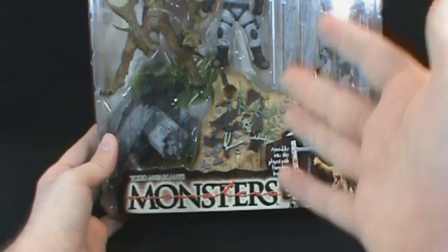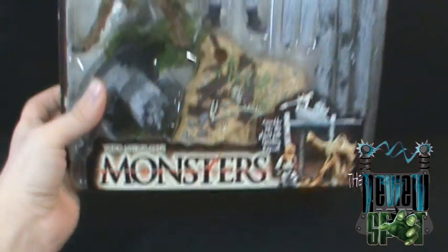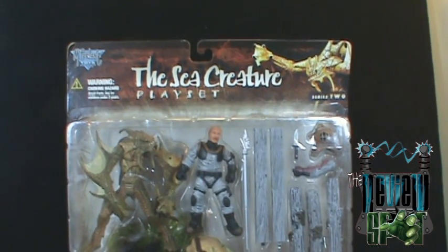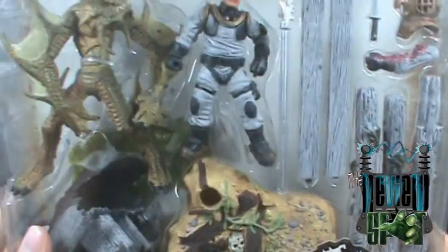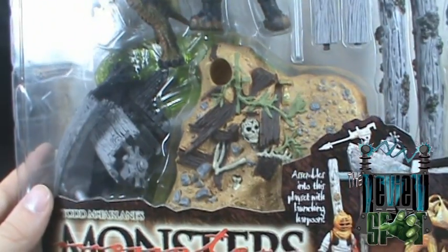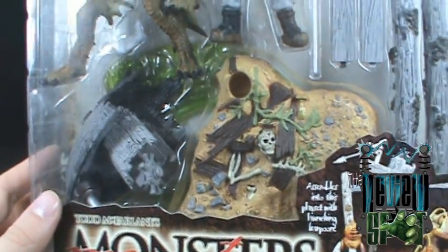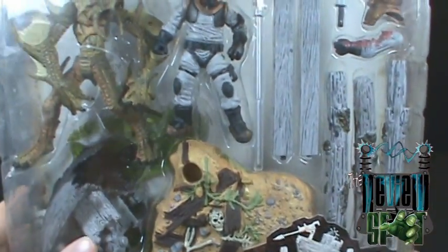And wrapping up my reviews of the Todd McFarlane Monsters Series 2, today's spooky spot we're going to be having a look at is the Sea Creature Playset. Ooh, what's all in here? Seems we've got a bit of a scuba diver, we've got a sea monster, we've got some sand like at the bottom of the sea, I guess. There's a lot to be said, but I'll talk more about this when we open this up.